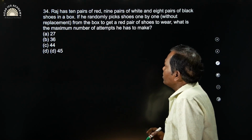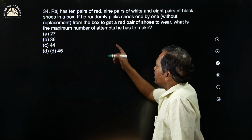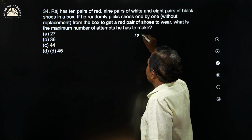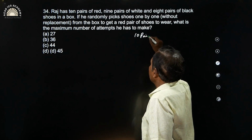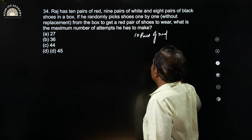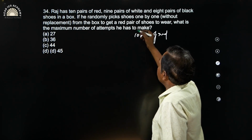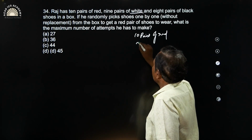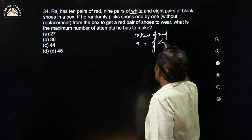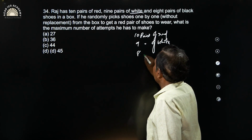Now let's see what is stored in the box. 10 pairs of red, 9 pairs of white and 8 pairs of black.